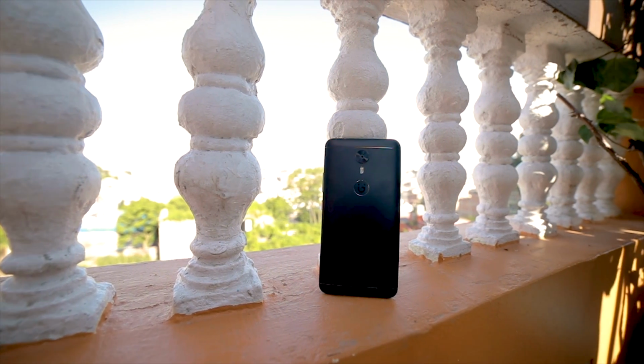3 months back, we reviewed the Gionee A1 where we found the device to be promising, but that was just a review after 1 week. So we decided to test the device even further, and 3 months down the line, the Gionee A1 has received a price drop from 33,000 to 30,000 rupees, making it more affordable than ever. I'm Yankee, and today I'm here to give you the insight on how the Gionee A1 has aged till this time.